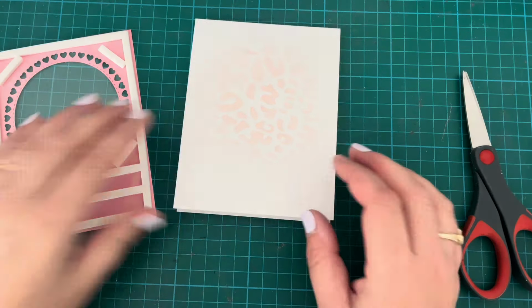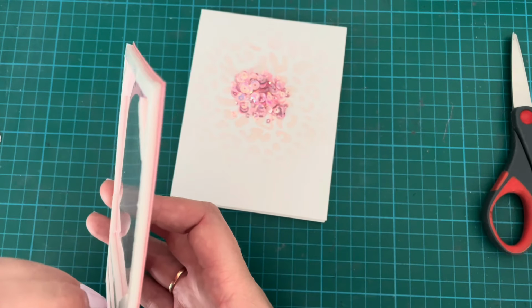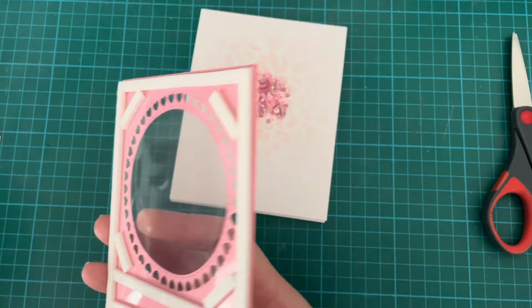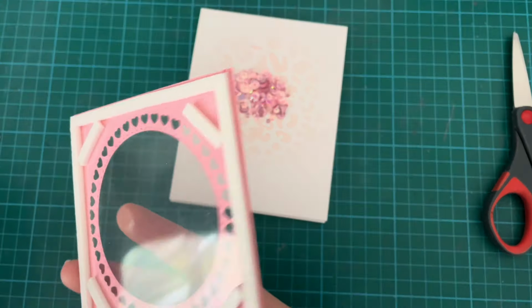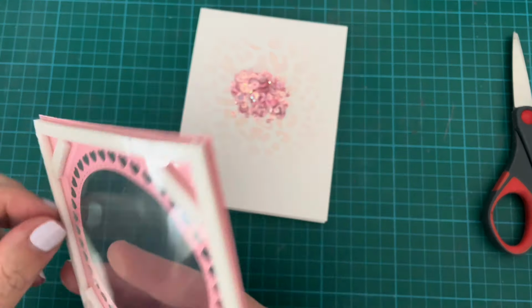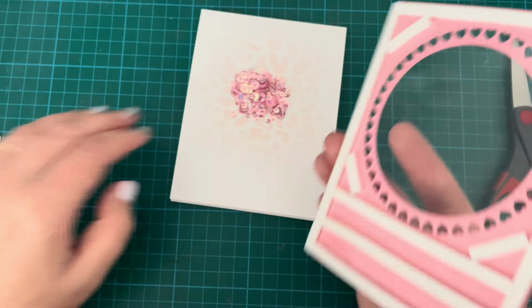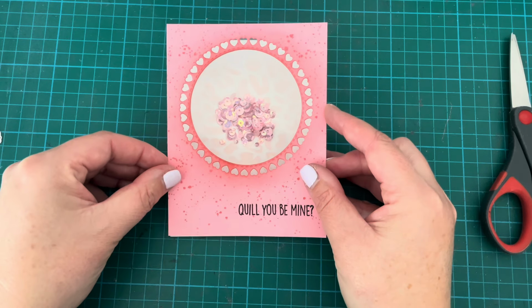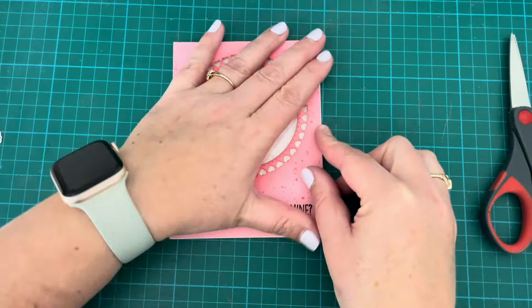So I am using the Strawberry Milk Sparkle Mix from Heffy Doodle. I think this is just gorgeous and perfect, of course, for all the pinks in my card. I will go ahead and remove all the backing paper from that foam tape, and then I can carefully pop this down on top. Now, I'm normally not very good at getting it lined up nicely, but I didn't do too badly today, surprisingly. So once I have all that backing paper off, I'm going to try and line it up carefully, and just make sure that it's all centered with the card base.